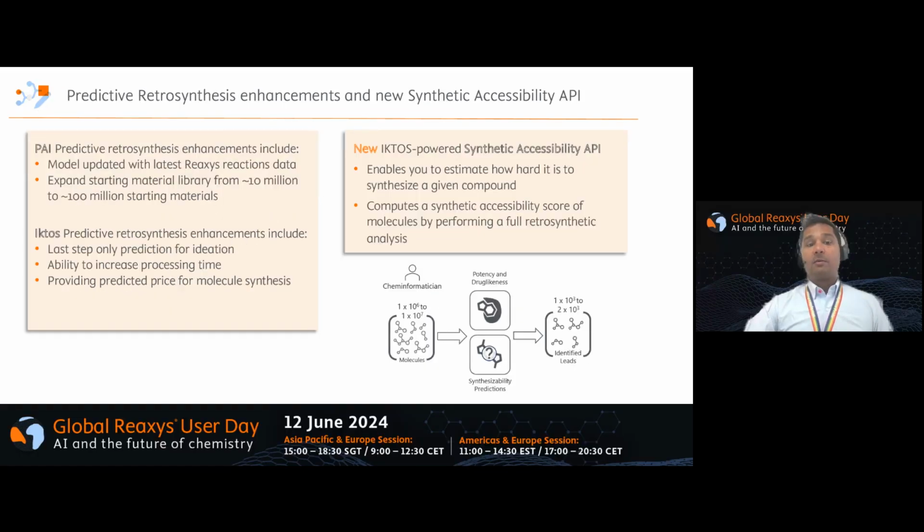Moving away from data for modeling to building predictive models itself, we talked a lot about Ictos today, but we continue to work with pending AI in the predictive retrosynthesis space. We are coming up with new model updates with the latest reaction data and expanding of the starting material library from 10 million to 100 million starting materials. We also continue our collaboration with Ictos to enhance the predictive retrosynthesis module even further. And in addition, we are working together on a new venture, the Ictos-powered synthetic accessibility API.